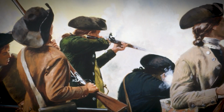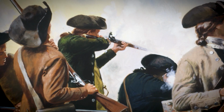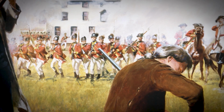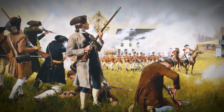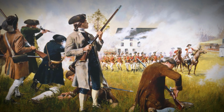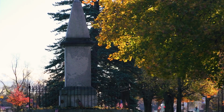Nobody knows who fired it, whether it was one of Parker's men or if it was a British regular. But at that point, the British erupted with a volley and charge, and there's 8 men killed and 10 wounded. It's a really bloody affair. The British hang around for a little bit. They form back up. They do 3 huzzas and march off towards Concord, leaving Captain Parker and the town of Lexington with a devastating mess.